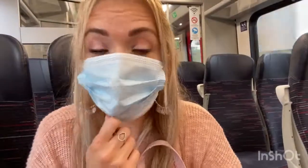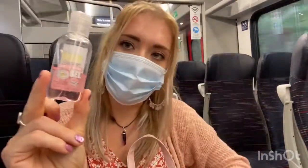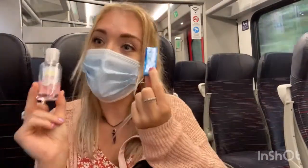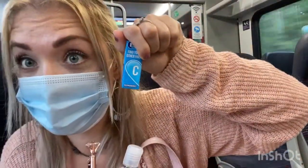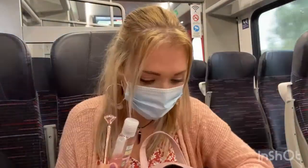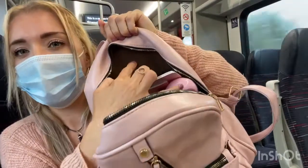I really hope you can hear me because obviously I've got a mask on, and I'm on a train. I have a pen, hand gel, and some more chewing gum. But this one has my initial on it. Holiday chewing gum. I don't really know where to start with all that, to be fair. I have got a side pocket in here, but I ripped the zip off the other day, so I can't get into that bit anymore.